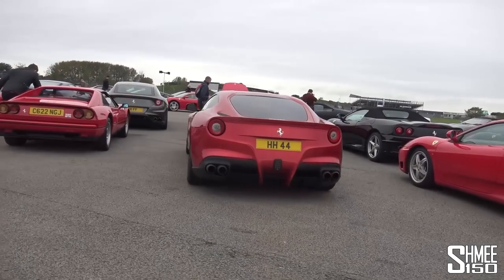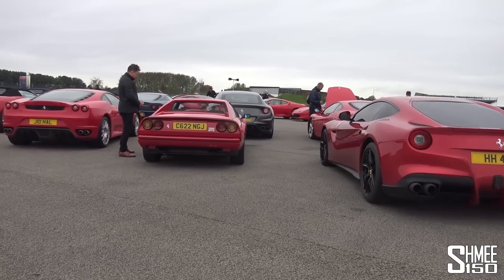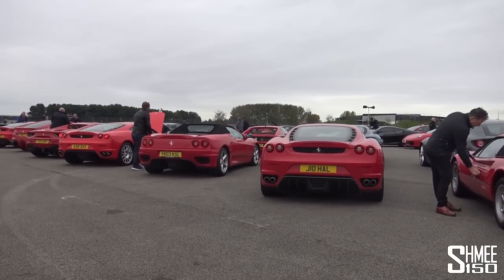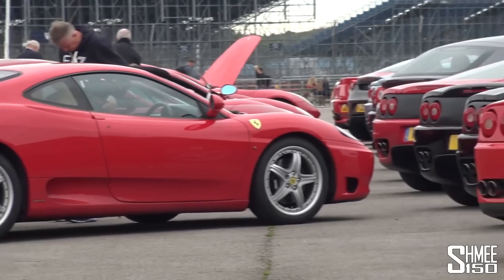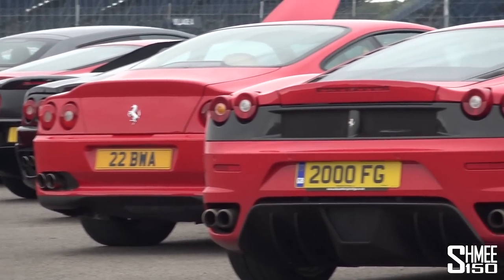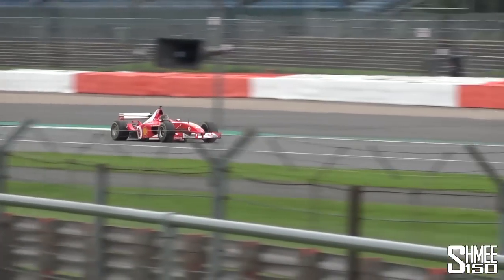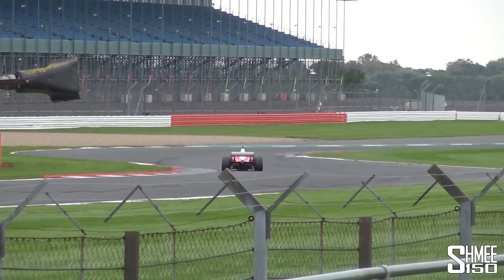Let's go. Just about everything here, F12, 328 GTS, 430, 360 Spider, 430s, everything pretty much you could name. Holy mother of God, you forget how loud those engines were before the switch to the 1.6 litres, and they sound so good.